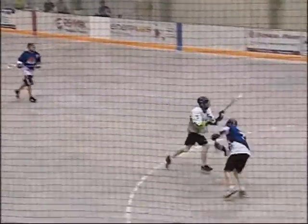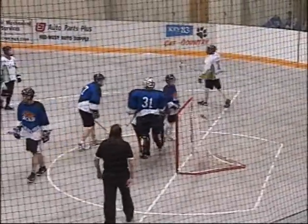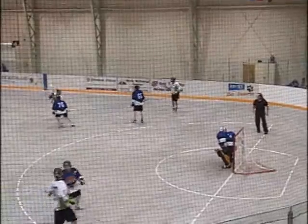But the Xtreme don't back down. Captain Brant McAllister leads by example, beating two defenders and scores. 34 seconds later, it's McAllister again, faking one way around McMinnis, and then he pots home his second of the period.